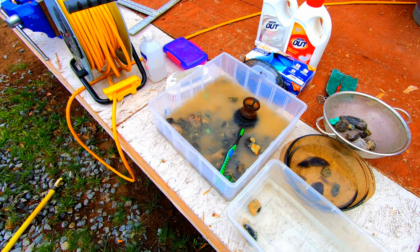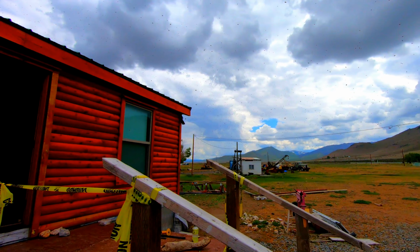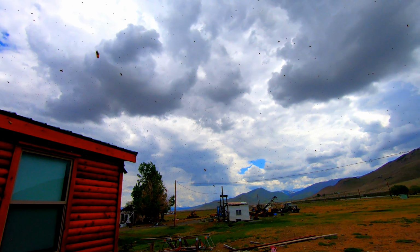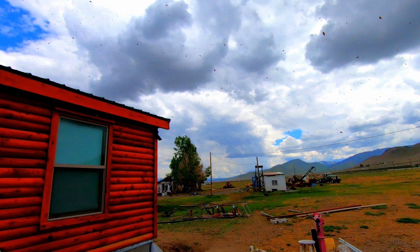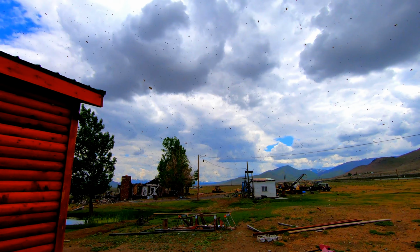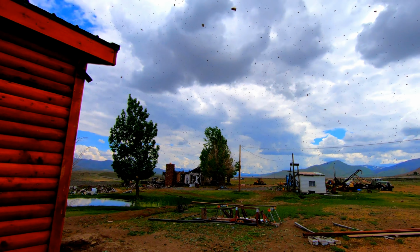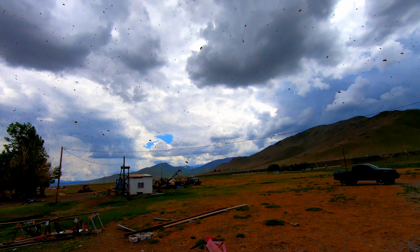Oh my god, guys, this is crazy. I was cleaning the stones here, then all of a sudden I hear this buzzing noise, then I look up. I don't know if you guys see that. There's a whole freaking swarm of bees all around here. Holy cow. Why am I not getting stung? Thousands of honeybees. It's like a migration. This is crazy. I don't know if you guys can see it, but wow.